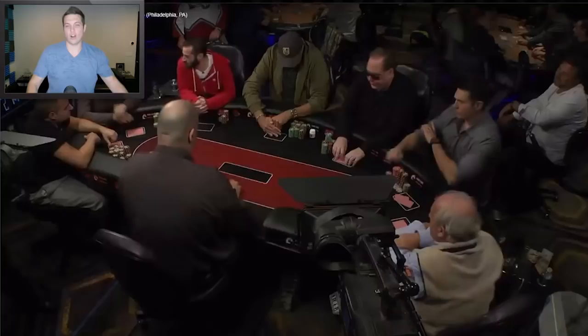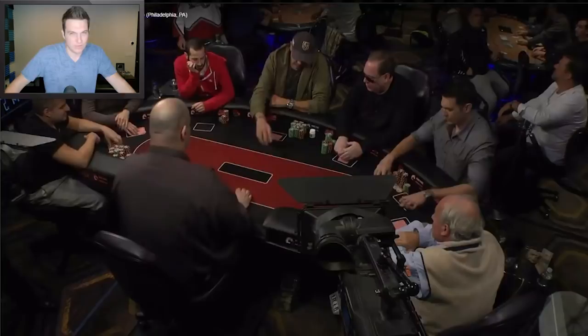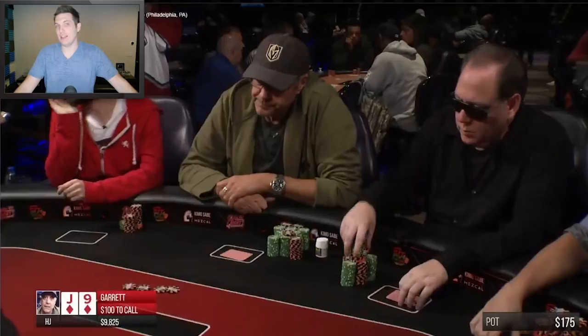Our hand preflop has a little bit of action with Jeremy Kaufman straddling it up to 100. We all know how much Jeremy loves the straddle. Now the action opens with Brad Garrett opening the hijack with Jack 9 suited, certainly a standard play, and he does open to 4 big blinds. I like that decision at a table playing as crazy as this one.